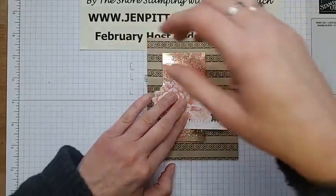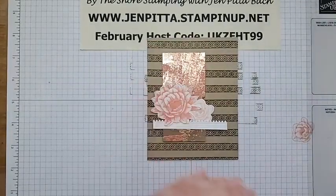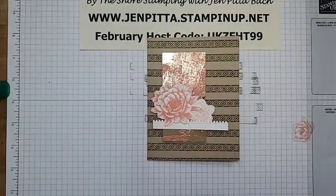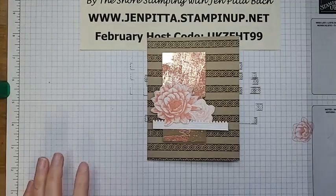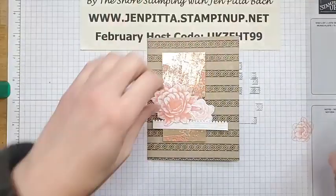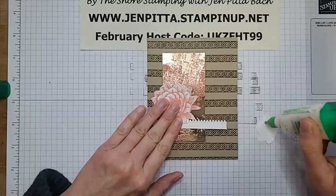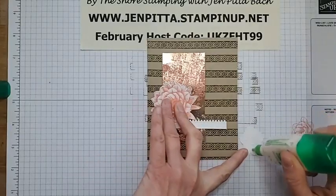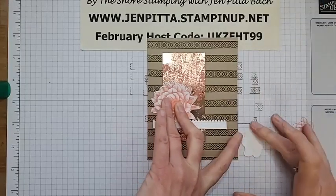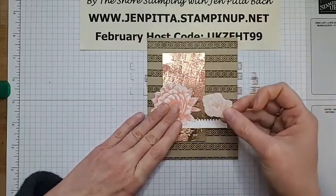So now I'm just gonna start taping this down, and of course, because I don't have my whatchamacallit, my tape runner, I need to get this guy going. Oh good, he's working. Yay! All right, so I'm gonna use my little liquid glue here. Hold those in place. Add a little liquid glue. Don't need a lot. Less is more with that stuff, otherwise it ends up everywhere. Ask me how I know.